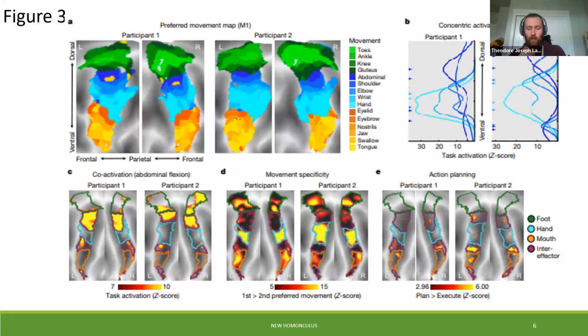So specifically, they were looking at all of these tasks separately together in trying to understand how their findings both corroborate and disprove many of the traditional findings. So what it suggests is that the organization of the primary motor cortex is more consistent with a concentric model rather than the traditional homuncular model.